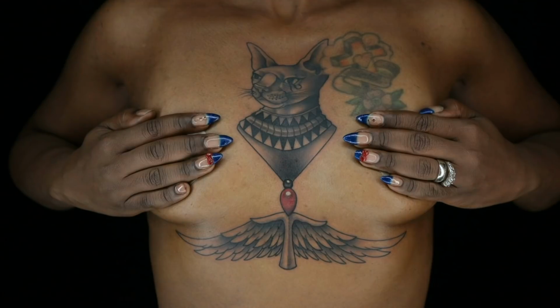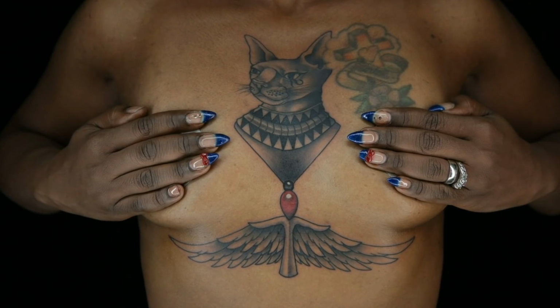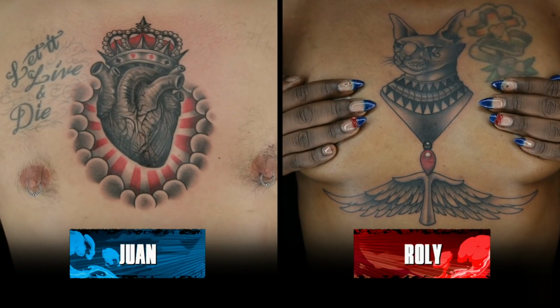All right, guys, it is time to determine who had the best tattoo of the day. For technical application, just how simple and how smooth Rolly's is, there's not a lot of variance in there. I think it's pretty clean. I look at that, and then I look at Juan coming in and doing pretty much the same technical application with a lot more in it. Going for Juan. It's hard to argue with that heart. There's a lot in there that's bulletproof. My vote is for Juan.